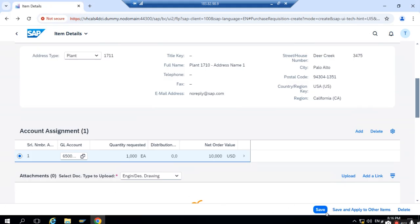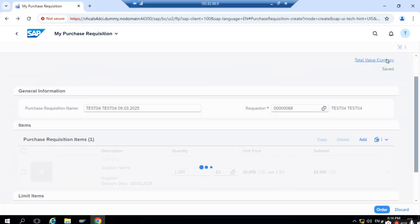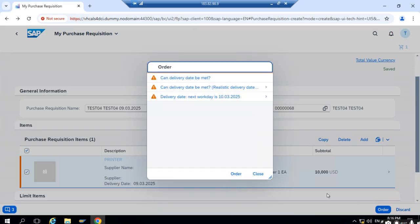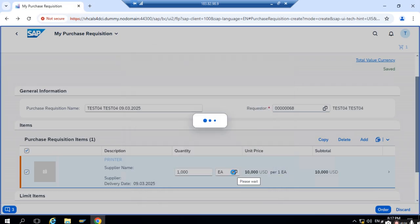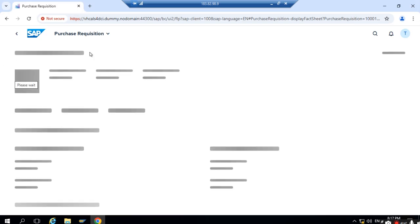Now see, there is no message appearing at the left bottom corner. If you want to order, select this item and click on order. There is no error message. These are warning messages, so we can ignore them. Click on order. Here you can see the purchase requisition has been created. The purchase requisition number is 1001518.